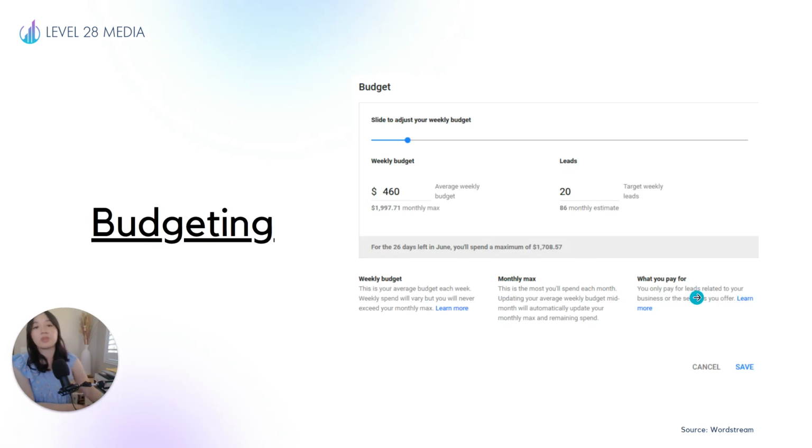Budgeting. This one's kind of a tricky one, but essentially you can set your budget. You'll tell Google, okay, this is my weekly budget, and trust me, they will spend it all. Most of the time, they're not going to leave anything behind because they want your money. And then you'll tell them how many leads you're looking for, and from there, they will do their estimate for you. Of course, it's just an estimate.